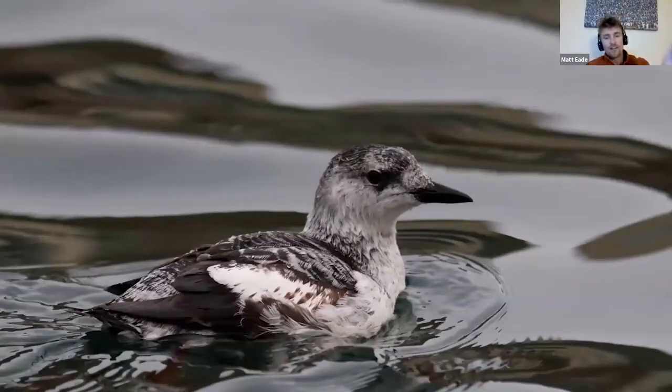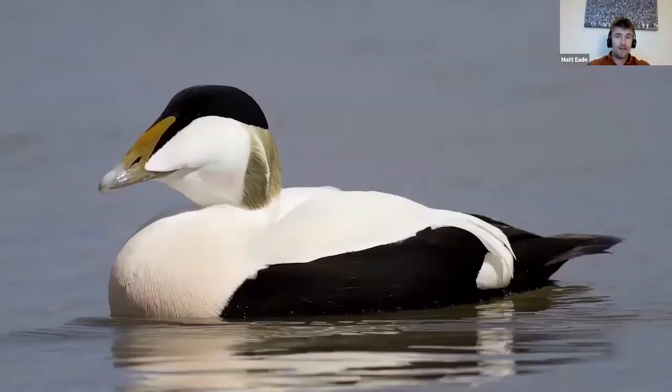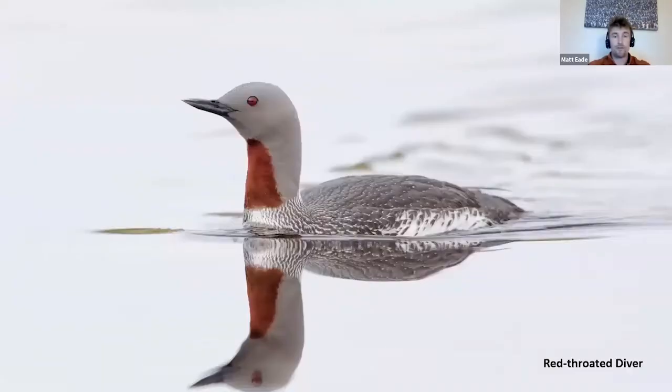Okay, so before I commence, I'm just going to briefly go through the species that we're most likely to see on our tours. So this is a black guillemot, mostly occurring in autumn and winter plumage, this is. And then, of course, we get to see it in its finery, spring and summer plumage as well. The common eider, a very common species around the shores, and you can get some exceptional views such as this.